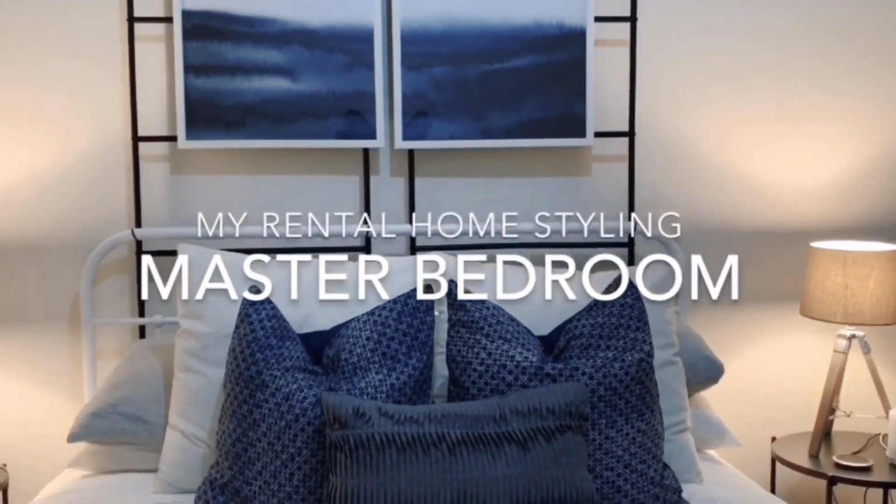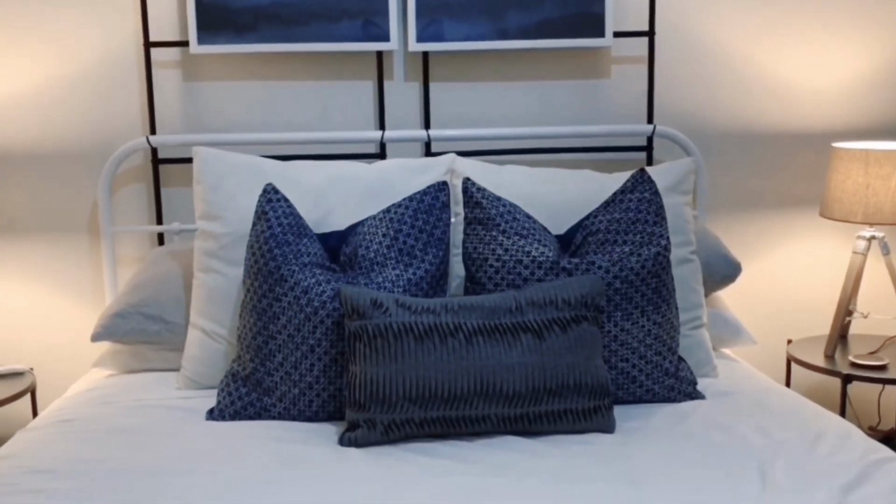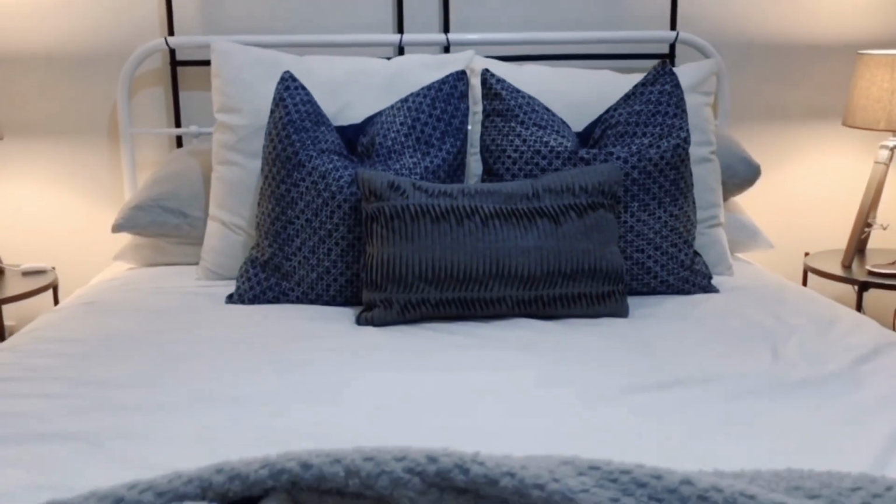You're watching my rental home styling series. In today's episode, we will focus on styling and decorating our master bedroom. This room has an attached ensuite, which we will have a separate highlight on our upcoming episodes. So watch out for that.